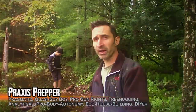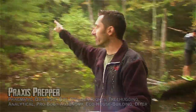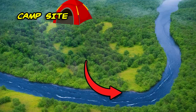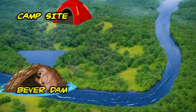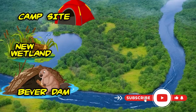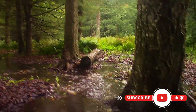Okay, so here's the situation. This pool right here is a new addition that's created by the beaver dam that's just behind these trees over here. The normal path for the stream is that it runs and kind of hooks around to the back over there. And it is still running back there, but an awful lot of the water is overflowing and flooding out this area, creating a new wetland here. And it's overflowing back to the far side over there, which is what we want to stop.